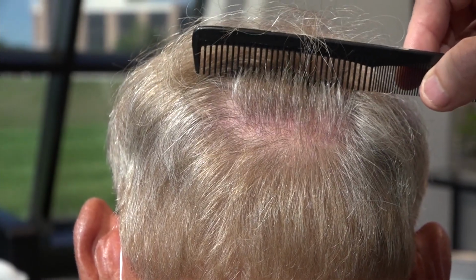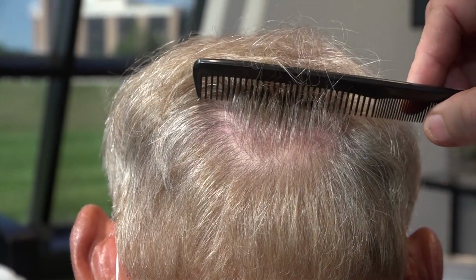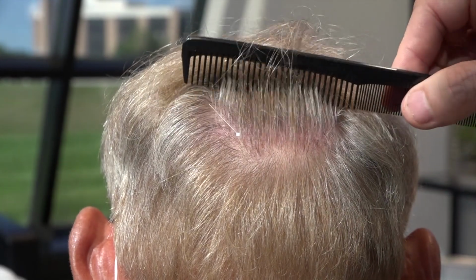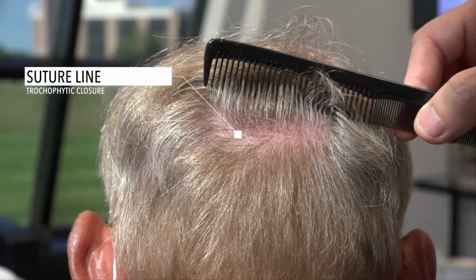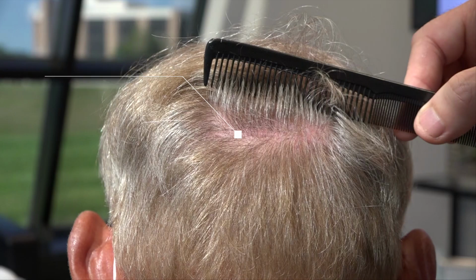This is called a trichophytic closure. In the old days, the scar, the suture line that was left, was not very pretty, to say the least. Now it's a pencil-thin line that's really hard to see. This will continue to fade over time. And you can see how there's hair growing right back through that suture line.